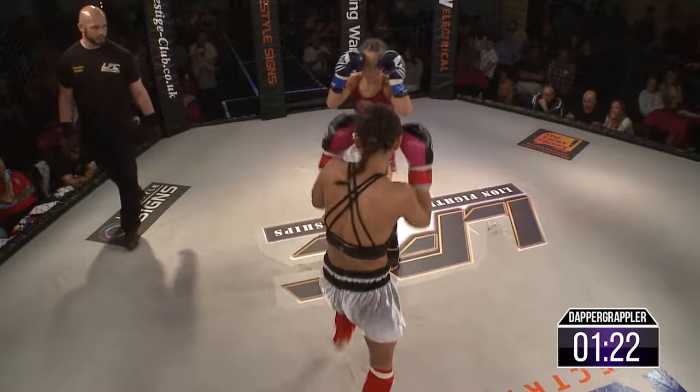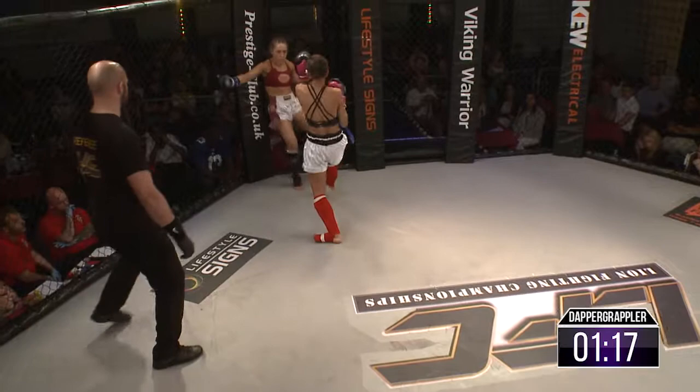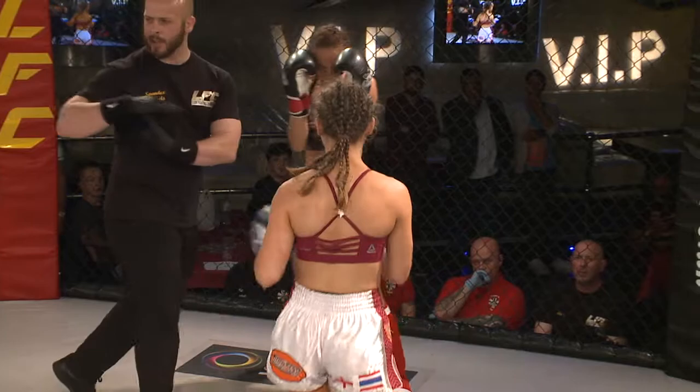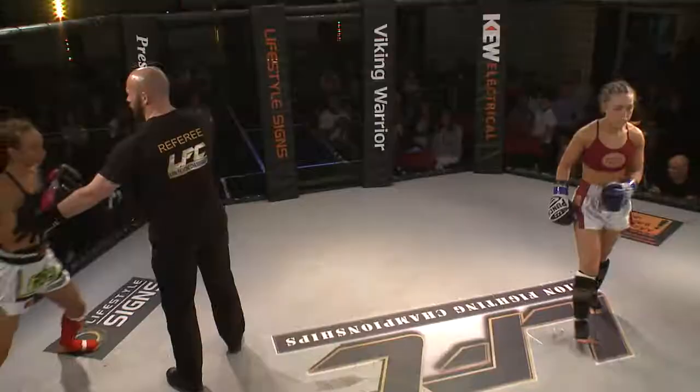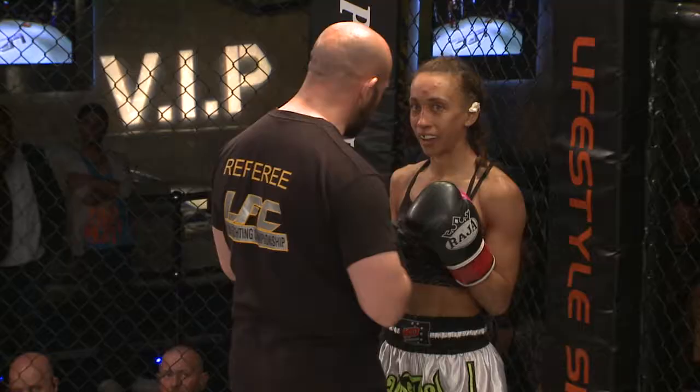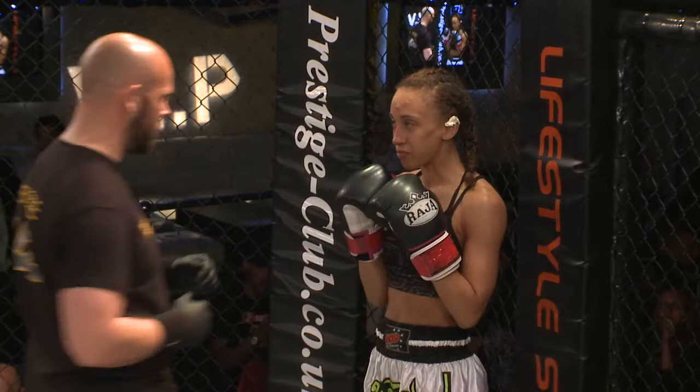Jemima looking for the leg. She's backing up and she's trying to draw Alanna in. Hey, there's the teep. Beal with excellent leg dexterity, showing tons of flexibility and, more importantly, accuracy with that power. Sheriden with a little bit of a quick equipment check and also a warning, of course, about excessive clinching under K-1 rules here tonight.